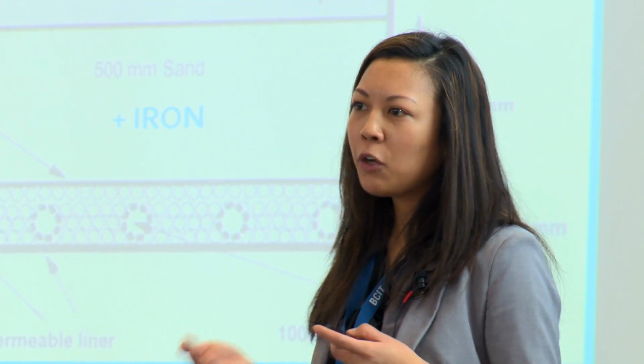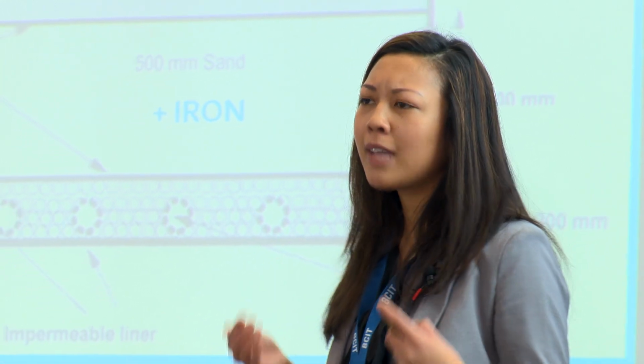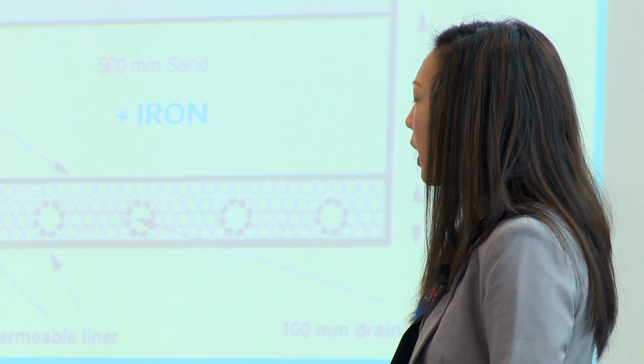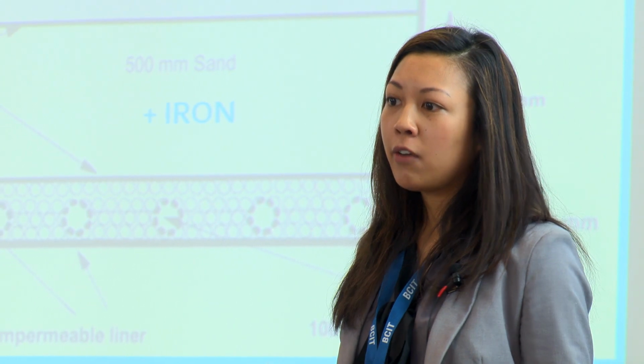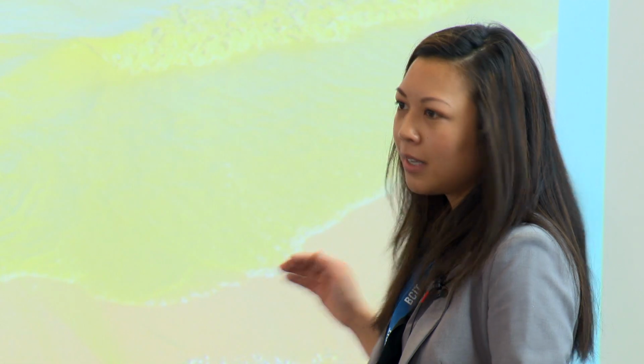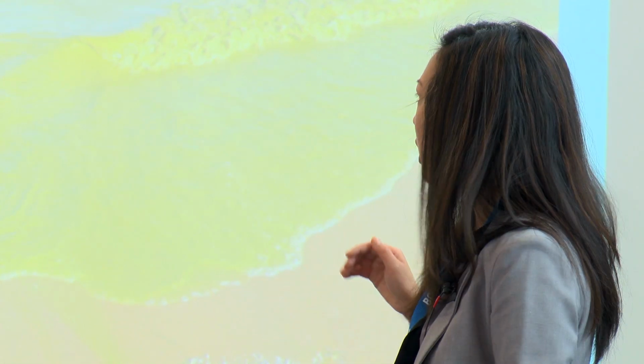Well, as some of you may know, phosphorus is an essential nutrient for plant and animal growth. But unfortunately, when it's in freshwater systems, it could cause these algae blooms. Only amounts in the parts per billion can cause these toxic algae blooms, which are commonly seen on the west coast of BC.